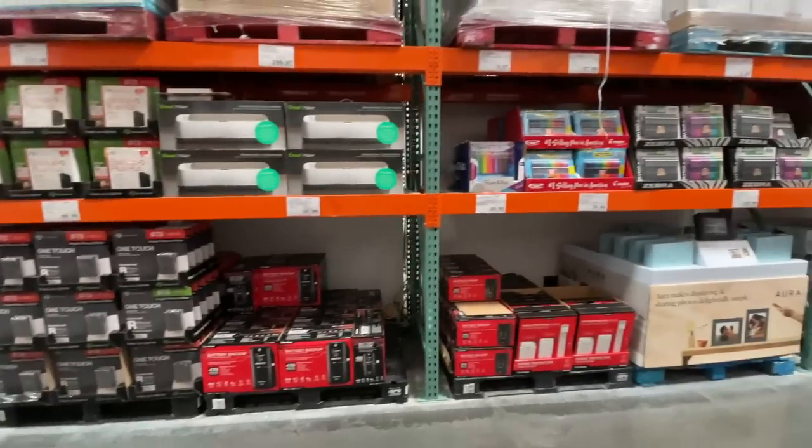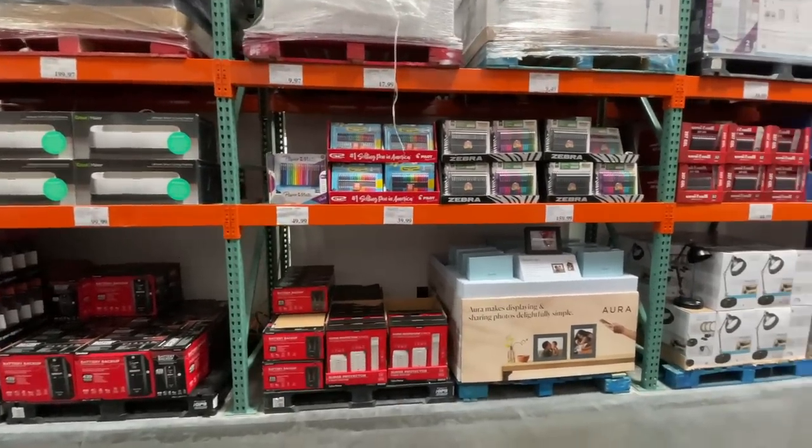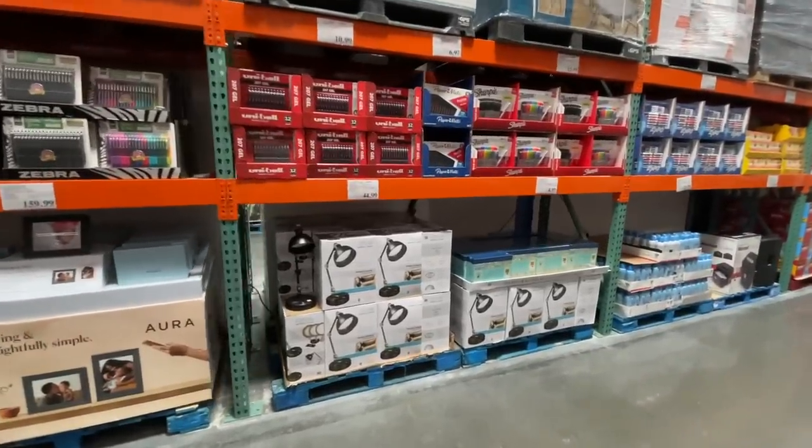All right, the Cricut. Do teachers still want pens for end of the year gifts? I'm gonna say no. They have a lot of pens, Sharpies.